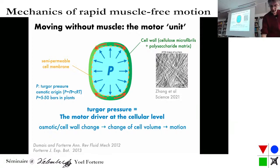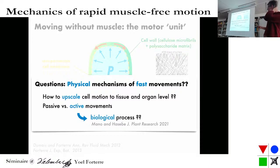So the question we are asking now is, okay, this is for one cell, but if you want to produce an efficient motion at an organism scale, then you have to upscale these mechanisms, and how do plants manage to do this? So how to upscale cell motions to tissue and organ levels, that's a very basic question.